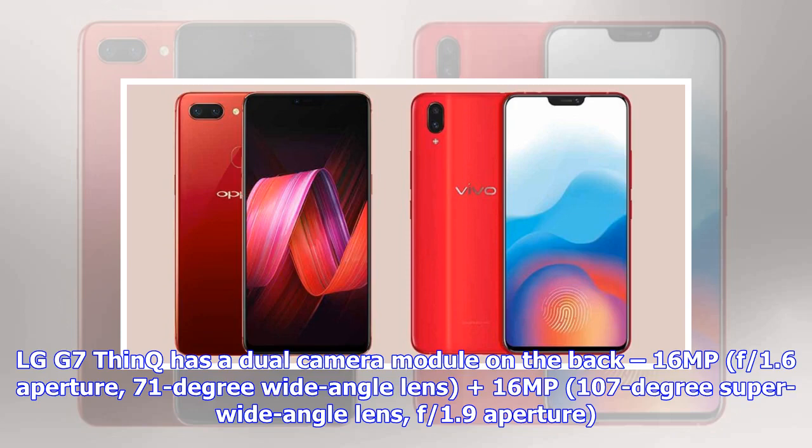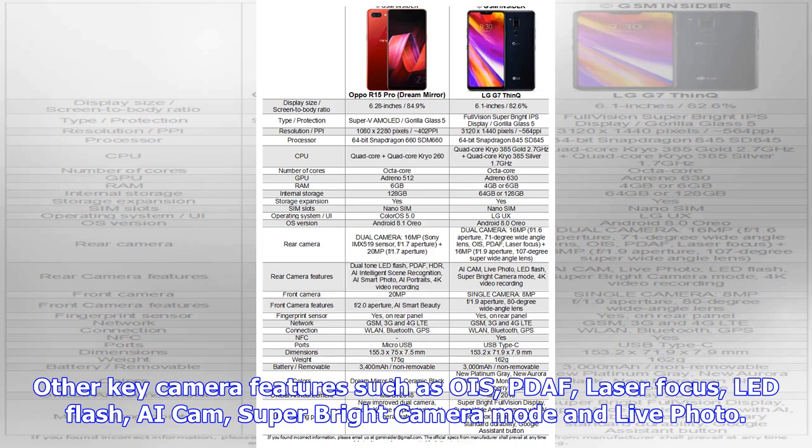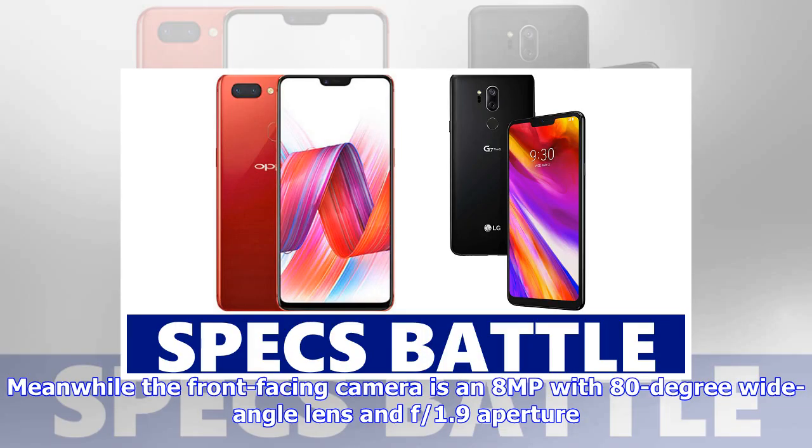LG G7 ThinQ has a dual camera module on the back, 16MP, f1.6 aperture, 71-degree wide-angle lens, and 16MP, 107-degree super wide-angle lens, f1.9 aperture. Other key camera features such as OIS, PDAF, laser focus, LED flash, AI cam, super bright camera mode and live photo. Meanwhile, the front-facing camera is an 8MP with 80-degree wide-angle lens and f1.9 aperture.